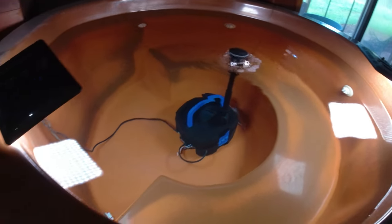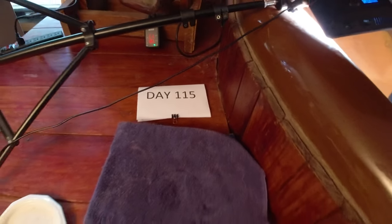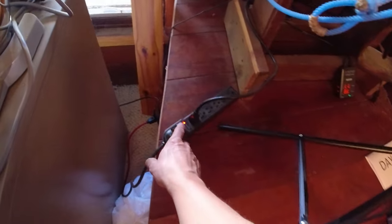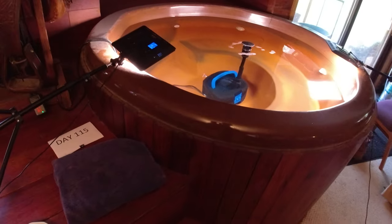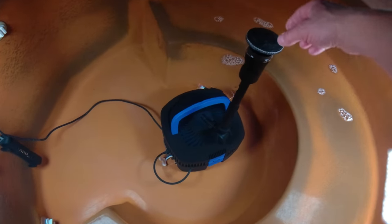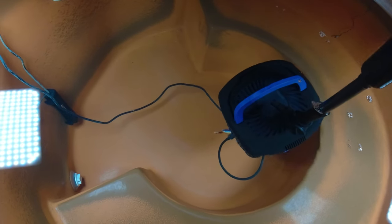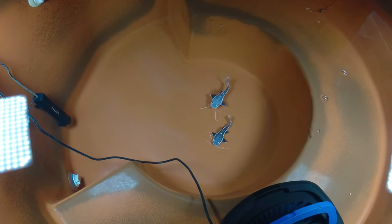All right, so today's day 115. 115 days since I bought these two little red-tailed catfish. I'm gonna turn off the pump here. And I've been taking videos every single day, posting them on YouTube so you can see how fast these guys grow. And let's see where we're at today. Today is early morning on day 115.